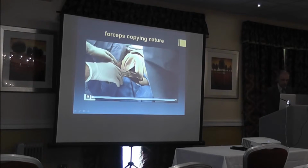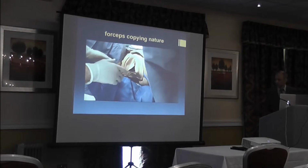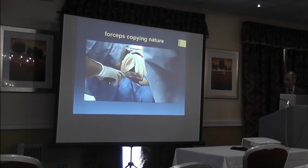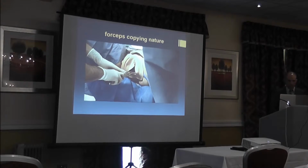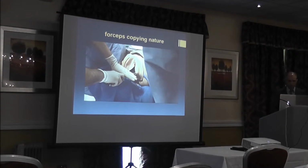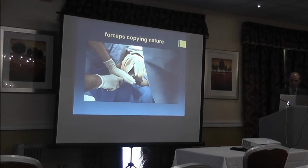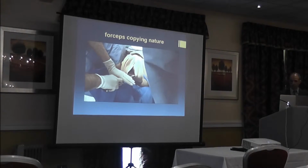So the initial application and safety checks are as per traditional method. The initial pull is again as per the method that we know, which is with the right hand pulling and the left hand pressing downwards. So the first pull is as per traditional method. Now when the head is crowning, it is essential that we ask the assistant to lower the bed all the way down. So the bed all the way down, please.